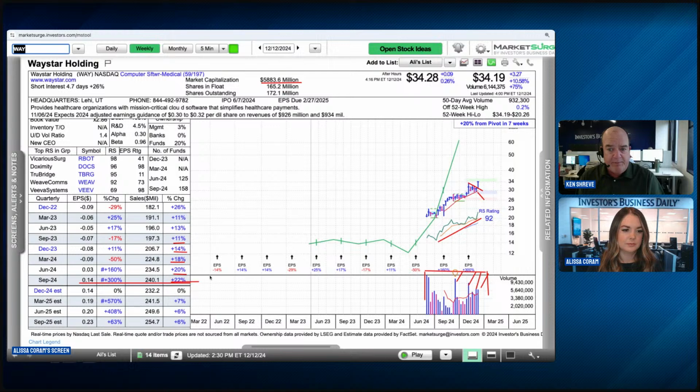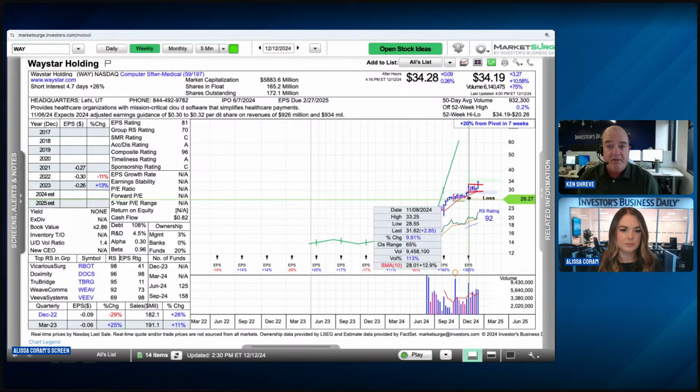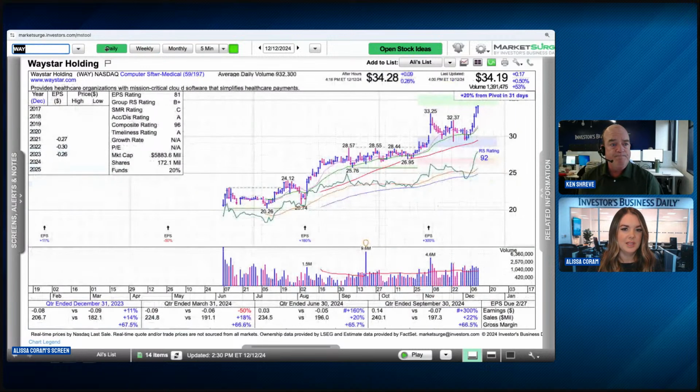I would look at this stock as still in an alternate buy zone here. This wasn't a base that the stock broke out of. It was just a short little 4-week consolidation as it held support at the 50-day moving average. So 33.25 seems like a legitimate pivot and still well within that 5% buy zone. Thank you for putting this on our radar, Ken.